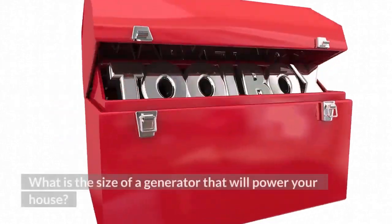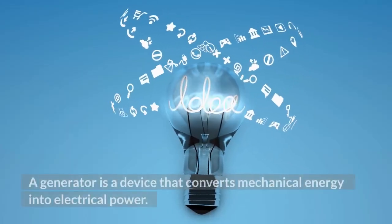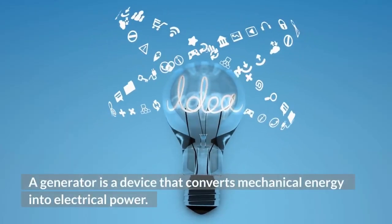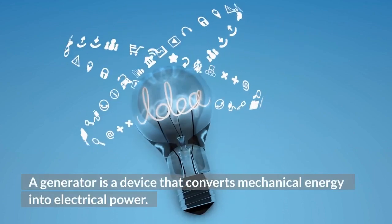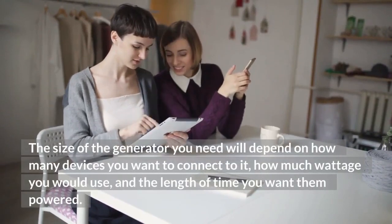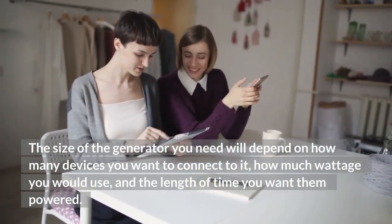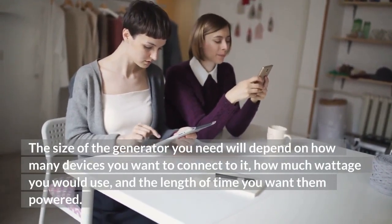What is the size of a generator that will power your house? A generator is a device that converts mechanical energy into electrical power. The size of the generator you need will depend on how many devices you want to connect to it, how much wattage you would use, and the length of time you want them powered.